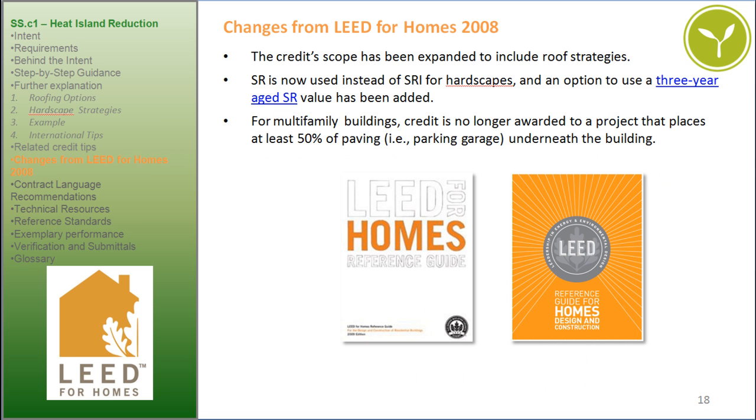Changes from LEED for Homes 2008. The credit's scope has been expanded to include roof strategies. SR is now used instead of SRI for hardscapes, and an option to use a 3-year aged SR value has been added. For multifamily buildings, credit is no longer awarded to a project that places at least 50% of paving, for example a parking garage, underneath the building.